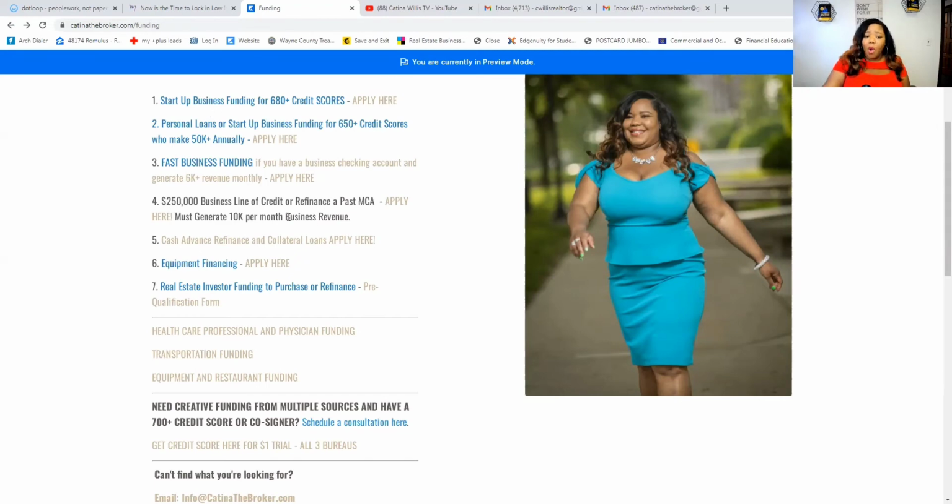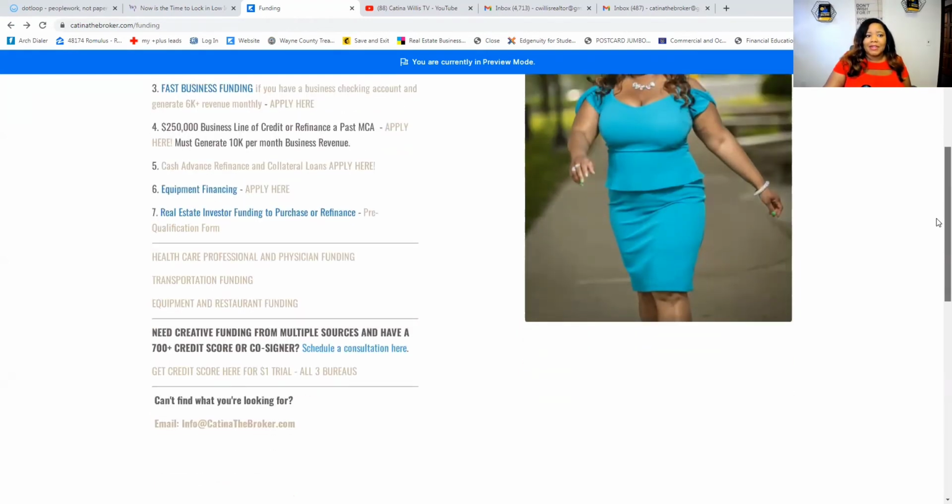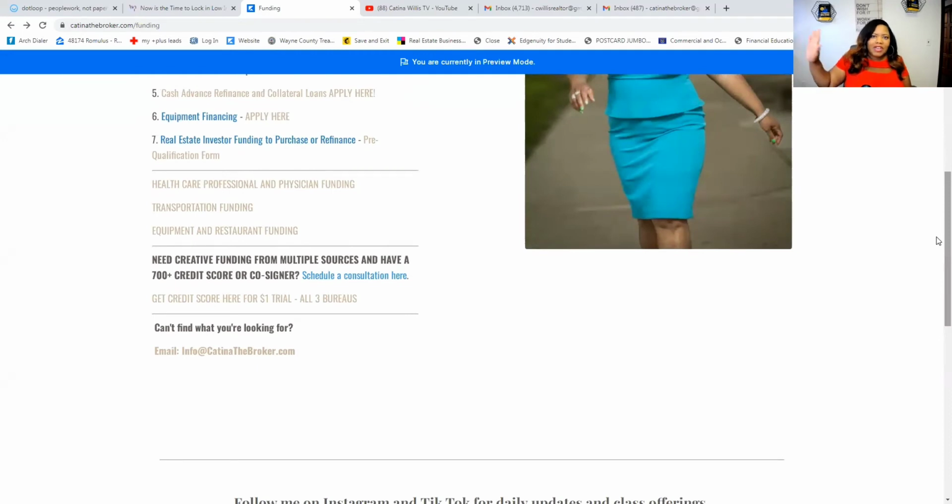But option number four is a more robust company that has a large variety of options, and they're able to help you if you have multiple merchant cash advances. Number two is probably not going to approve you because you are less likely to be able to pay back that loan if you have all this other stuff going on. So that's how that works.